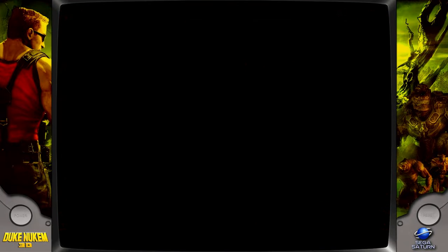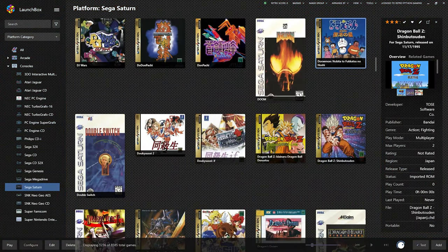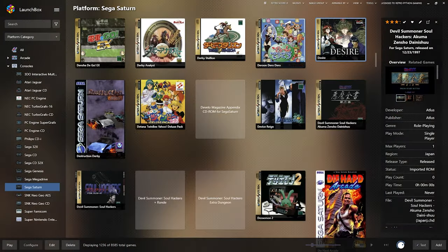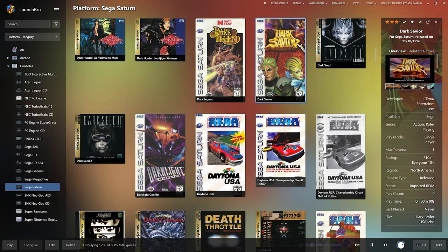So that's Duke Nukem. You can see the difference, and you can almost see what Doom could have been. While we're in the D's, might as well check out Daytona. Again, there's a lot of games in this. I don't know where I got it from over the years. Let's just do straight up regular.